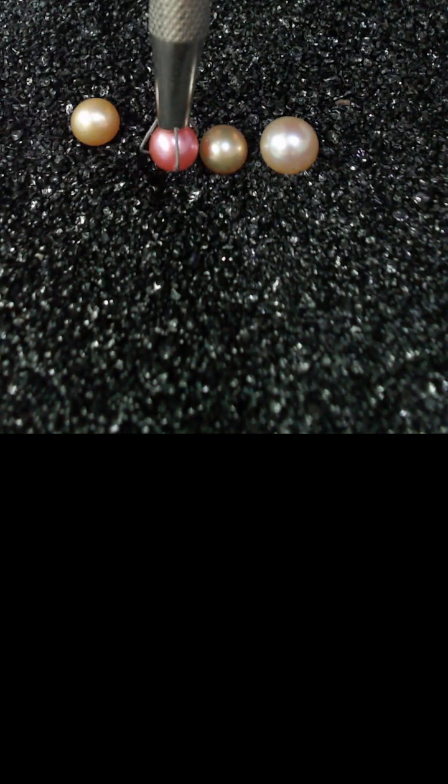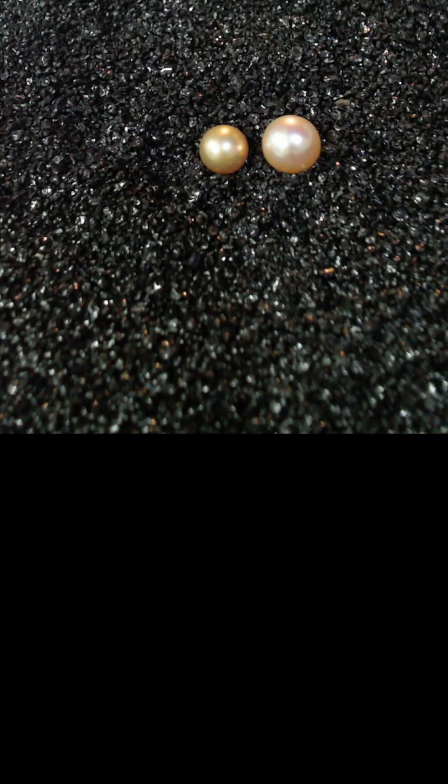Can you have the raspberry on the charm? You can. The Perline pearl on a hoop fitting, that one. And the other two into Perline. Oh, bless you. Of course.